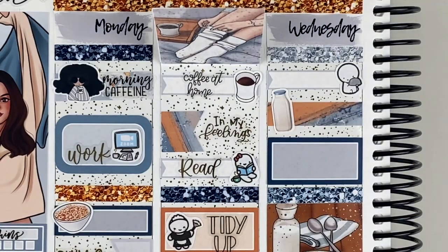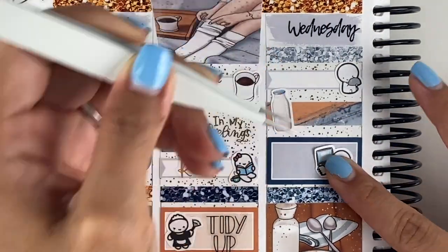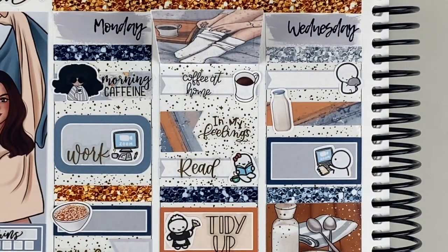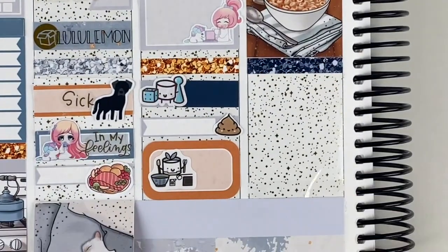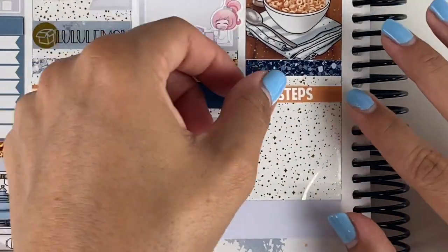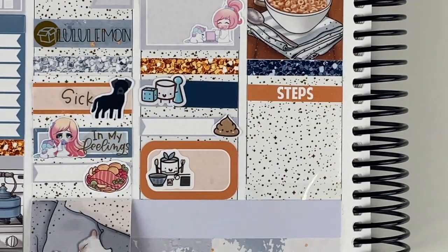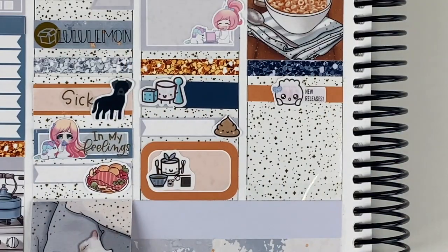Moving on into Wednesday. Wednesday, I had to make my dog some food. We were trying that out for a little bit. Just giving him chicken and rice, just boiling chicken and making rice, and obviously he loved it, but you'll find out later on in the week what happened.